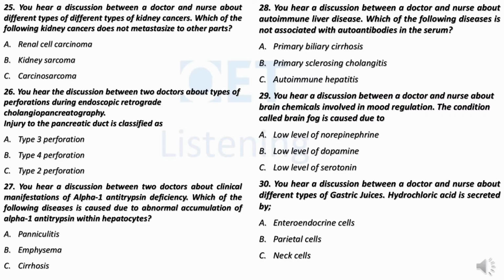Gastric lipase is another digestive enzyme made by the chief cells. It helps break down short and medium-chain fats. Amylase is also found in gastric juices, but it isn't made by the stomach.